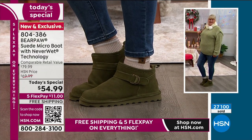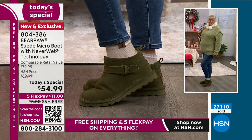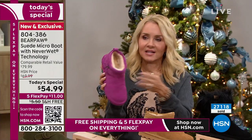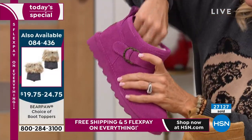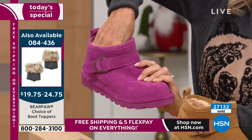So this is a great boot, and I love the height. It's 3¾ inches. It's not even 4 inches. You could call it a shootie if you wanted to, but it's a warm winter boot. Again, you're not going to overheat, and you're asking, why wouldn't I overheat? It's suede, and it's wool, and it's sheepskin, because it's nature's insulator, and it's nature's regulator. Nature knows what to do. It knows how to regulate your body temperature.